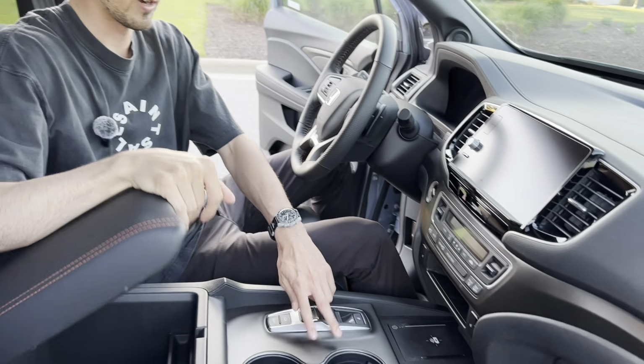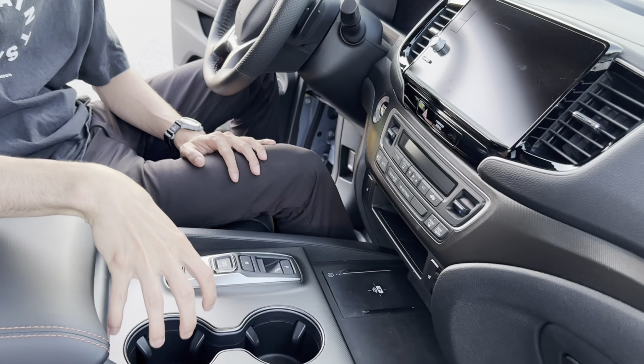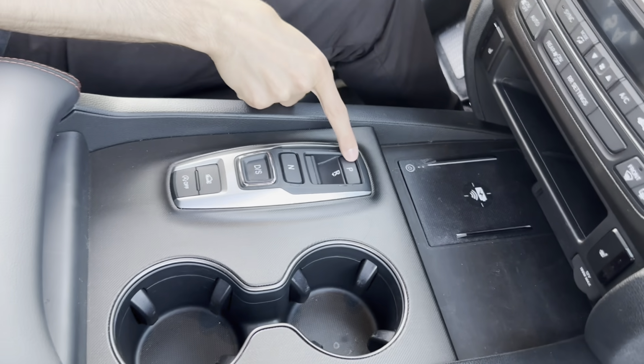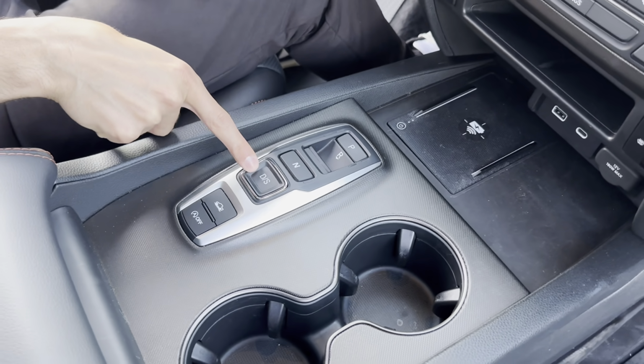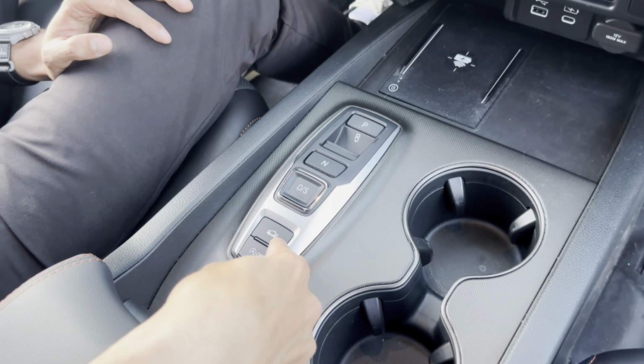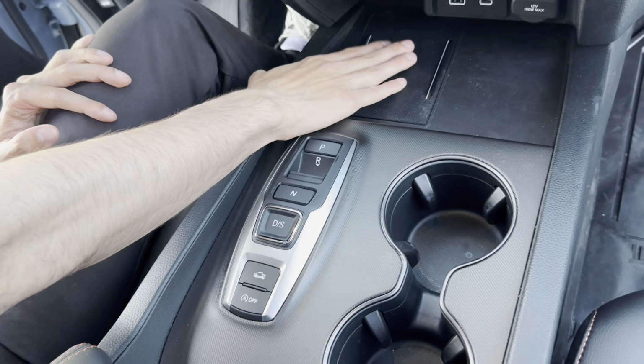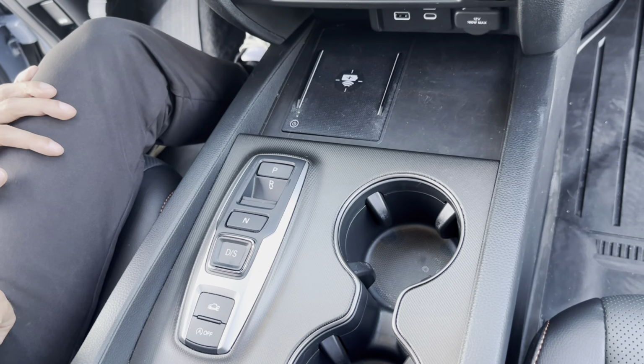Two cup holders up front that are pretty big, so you can fit big water bottles inside of there. And we have our buttons right here that will shift the vehicle. So you have park, reverse, neutral, drive/sport mode. You also have different drive modes and the automatic stop start that you can cut on or off.